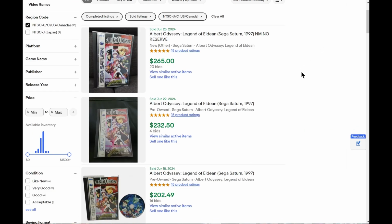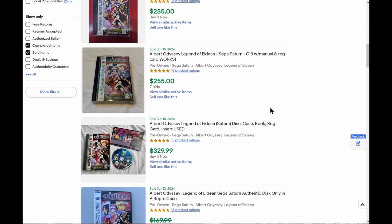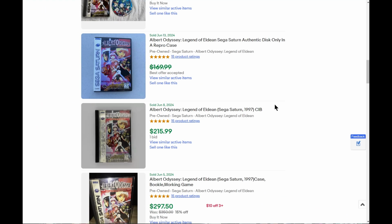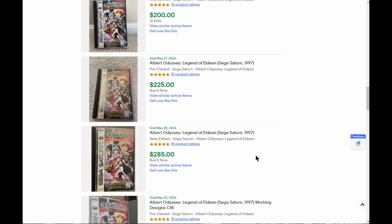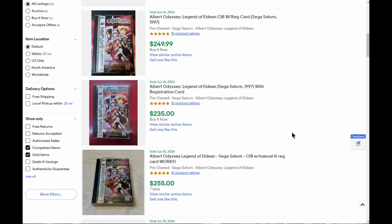So if we hop over to eBay, you'll see the most recent one sold for $265, $250, $230. So you can see this is going for well over $200 on average if you want it in the box. And there's some that go over $300. So I think a fair number for this, if you want it in the box, you're going to end up spending around $250 or so.